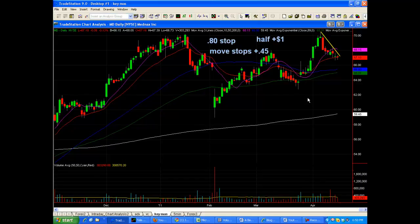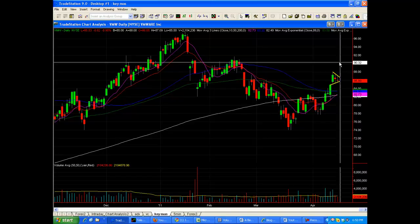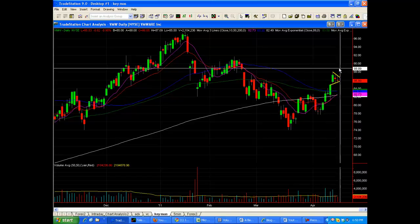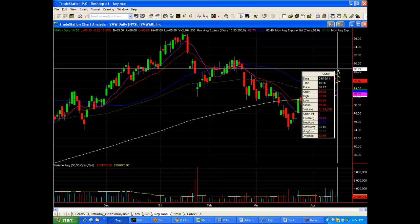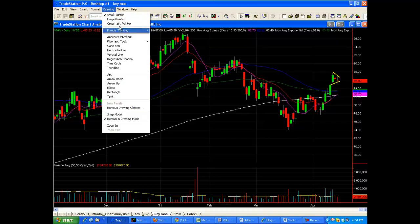Let's look at VMW. Okay, VMW had a nice push up here and is now in a double inside bar coil. So we're watching for this to break the high of 87.09, looking at 87.11 with a stop at 85.41. So this is a nice wide stop as far as price is concerned, but keep in mind, it doesn't matter what the price stop is. It matters how you adjust the management.